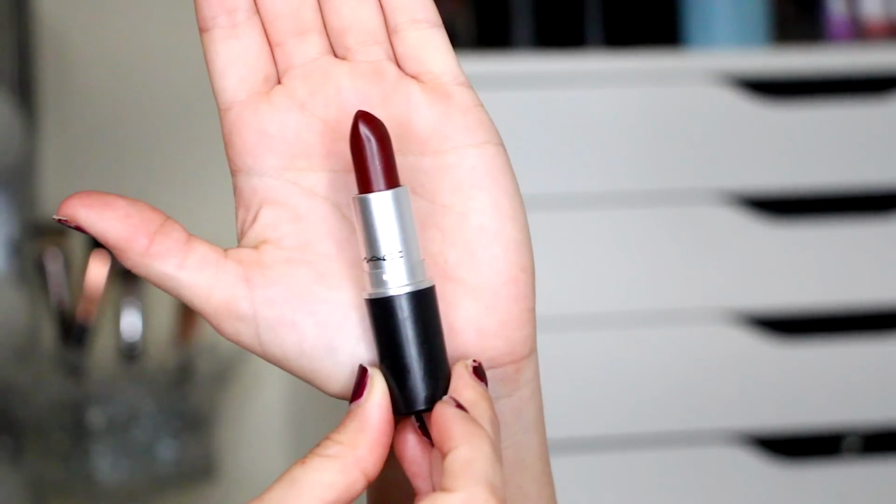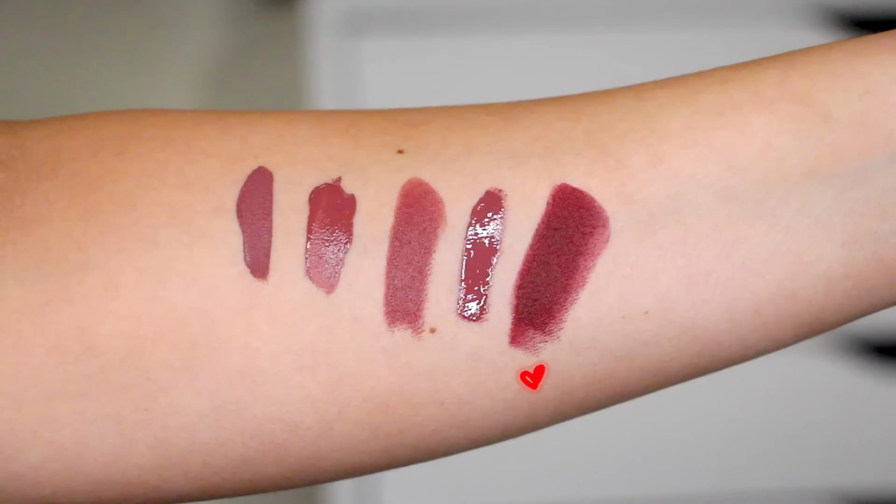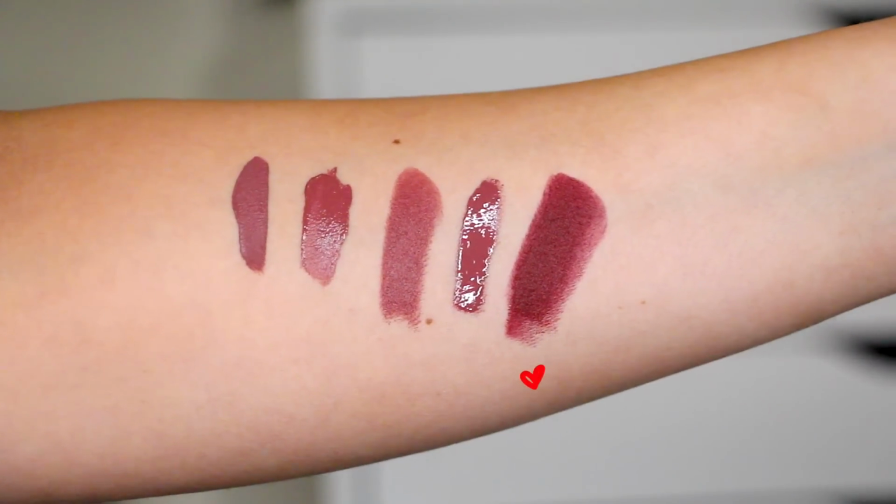My last lip favorite is a lipstick from MAC, and this is called Sin. This is a dark burgundy again. I compared this to Diva, and this is a lot darker. It's got a lot more of a brown undertone in it, and I wore this in a few pictures on Instagram as well, and it just looks so beautiful. This is just one of those colors that makes me feel like a badass. I feel like I put it on and I'm ready to roll the day and, you know, do work.